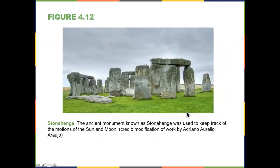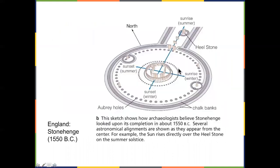People didn't just use the sun to mark what time of day it was, however. This is Stonehenge, and in fact, I was just in Stonehenge two weeks ago, so I'll see if I can post a picture of me being here. These stones are set up so that on the longest day of the year, the shortest day of the year, and other days of the year, they cast no shadows, so you could actually keep track of the year.